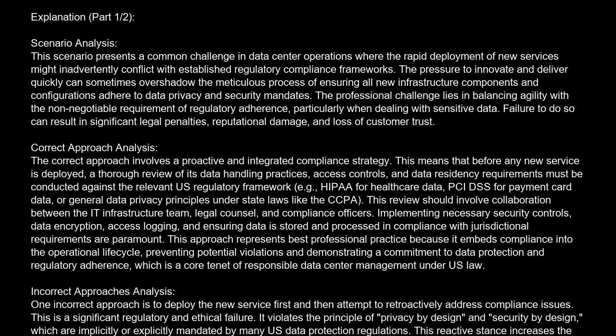Explanation. Scenario analysis. This scenario presents a common challenge in data center operations, where the rapid deployment of new services might inadvertently conflict with established regulatory compliance frameworks. The pressure to innovate and deliver quickly can sometimes overshadow the meticulous process of ensuring all new infrastructure components and configurations adhere to data privacy and security mandates. The professional challenge lies in balancing agility with the non-negotiable requirement of regulatory adherence, particularly when dealing with sensitive data. Failure to do so can result in significant legal penalties, reputational damage, and loss of customer trust.